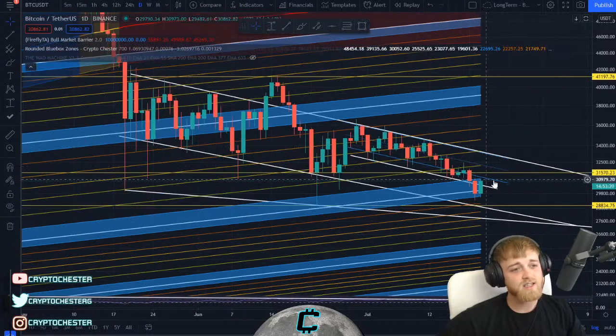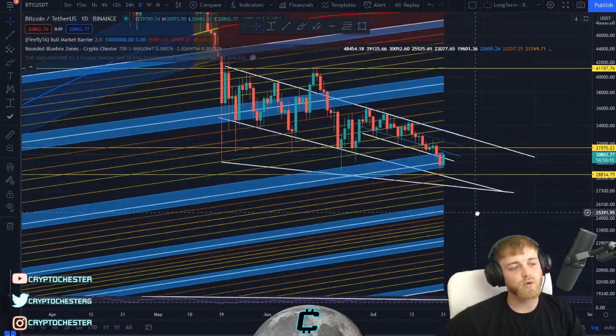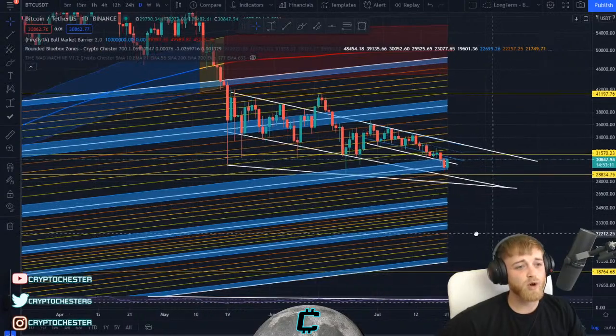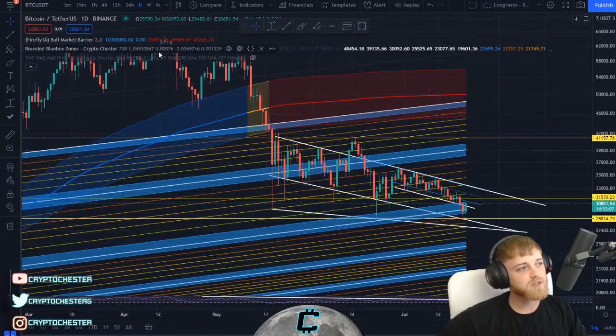So yeah, it's going to be a very interesting scenario to watch, and that's why I did want to touch on this blue box zone quite quickly. It's going to be interesting to see where we get this daily close, whether it's going to be in the blue box or whether it's going to be out of the blue box. We'll just see, because then we can get a real gauge on what's happening.